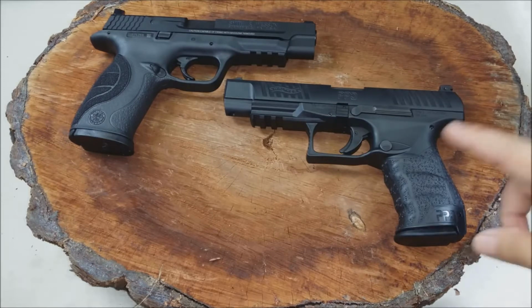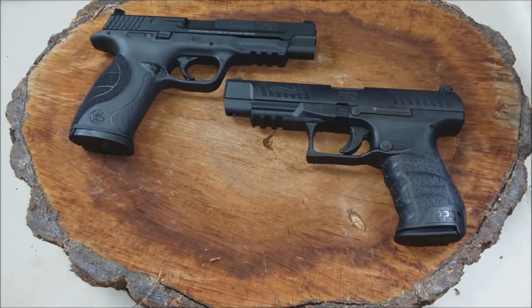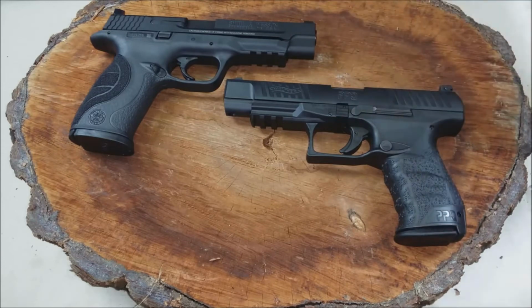Both of these are polymer frames. They both have steel slides. I know for sure that the M&P Smith & Wesson is stainless steel. It uses a Melonite finish on the barrel and the slide, very similar to what they have on the AR-15s. The Walther uses a finish called Tenifer. Both of these are extremely durable finishes. You see good reviews about them everywhere on the internet, and you're going to get your people that are really nitpicky, but as a whole, both finishes are really good.